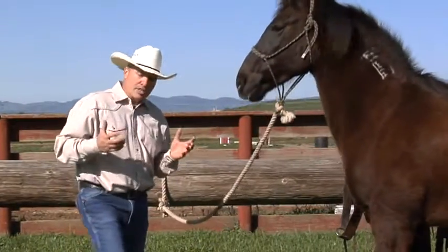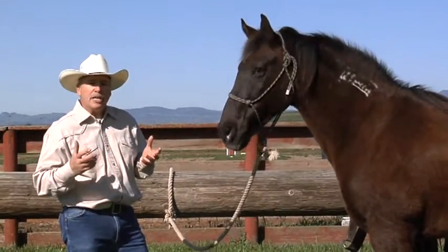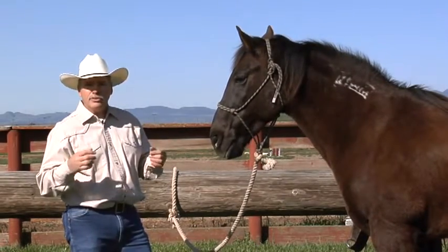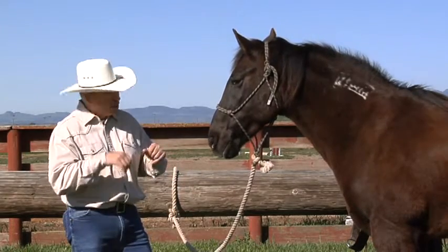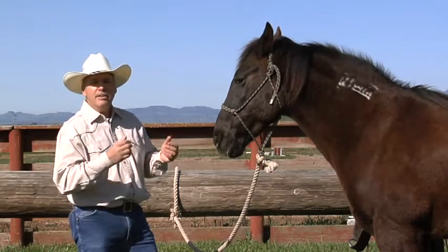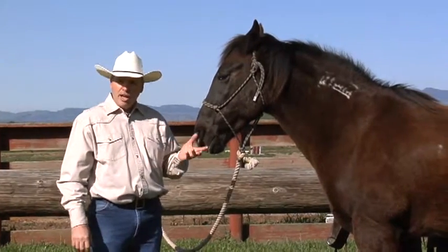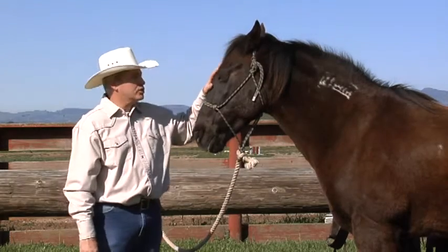I can't go into specific conformation on Mustangs because they vary. It depends on what area they were caught in, what horses were released. Back when cars came around in the 1900s and you didn't need horses anymore, a lot of farmers were letting their big, large draft horses free. Well, they blended in with the Mustangs, and through breeding, you got bigger, larger Mustangs where the drafts were let loose. In Nevada, there were a lot of drafts, a lot of pulling horses, so your Mustangs out of Nevada tend to be a little bit on the larger side.